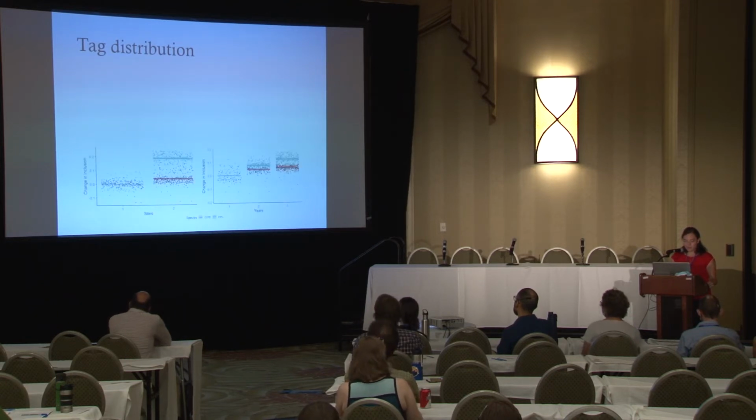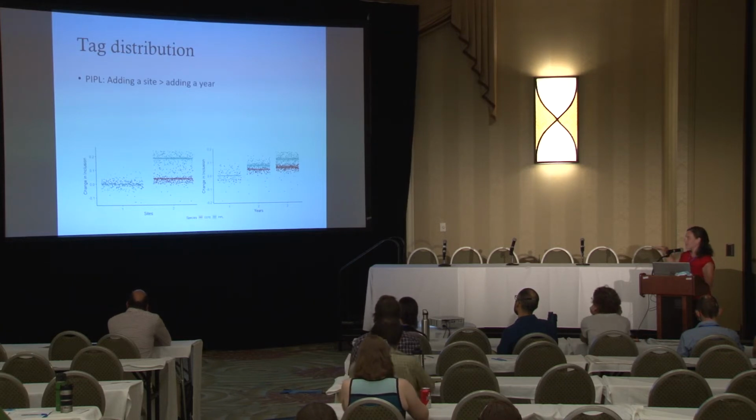These are illustrations of that concept. You can see that for piping plovers in blue, if you add a second site, you get a really big bump in terms of inclusion values. For common terns in red, you get a much smaller bump.